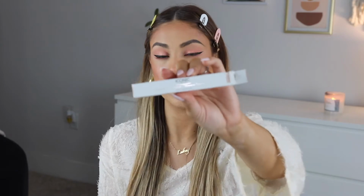While I wait for the lashes to dry, I'm going to be applying some mascara, and I will be trying out the Iconic London Triple Threat Mascara. This is what it looks like.